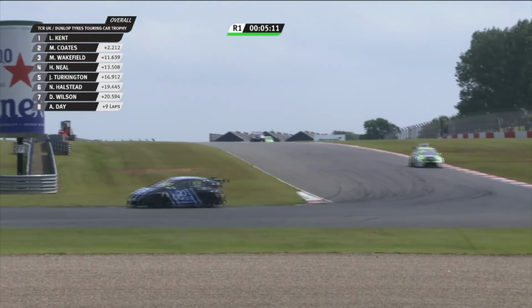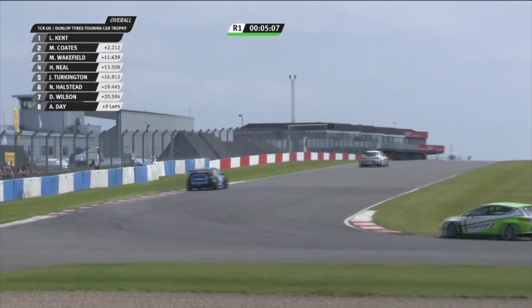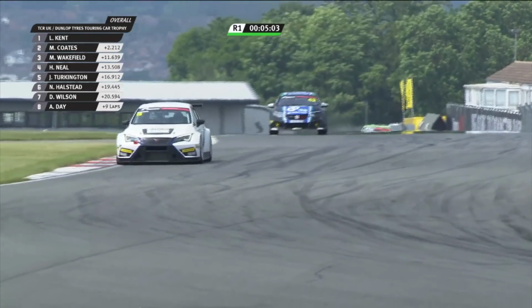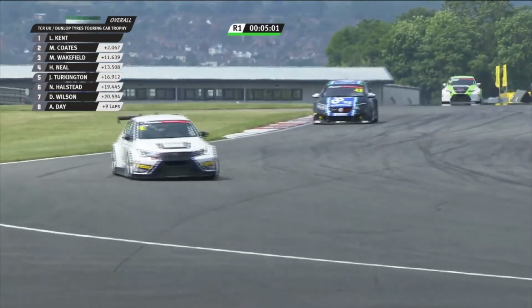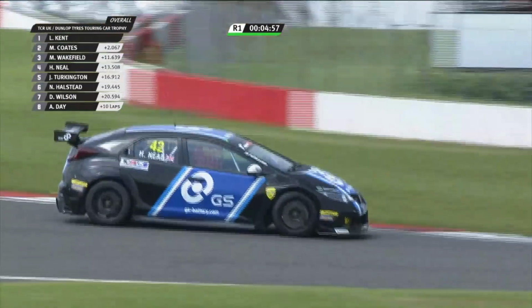You can use maybe a couple of years old NGTC car to learn the car, to learn the category, learn the style of racing, rather than jumping straight into what is probably one of the most competitive touring car championships in the world, and finding yourself slightly out of your depth.